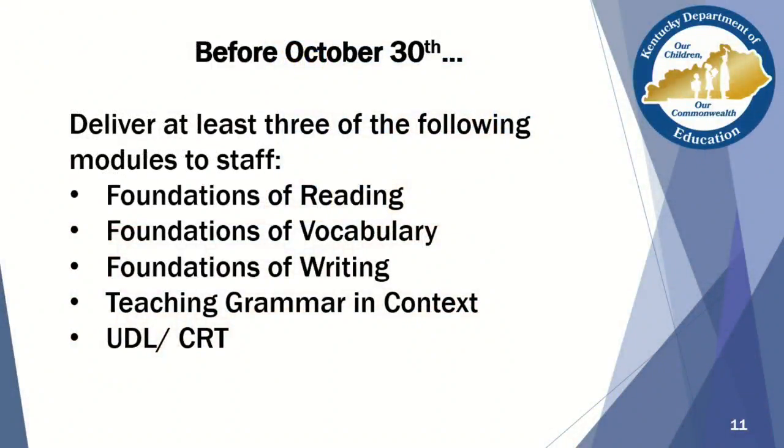And before October 30th, we would like for you to share at least 3 of these modules with your staff: The Foundations of Reading, the Foundations of Vocabulary, the Foundations of Writing, Teaching Grammar and Context, or UDL-CRT. These are the different modules that we shared with you at KLIP, and you don't have to share all the modules. If you just share some of the strategies or some portion of 3 of these before October 30th, that would be great.